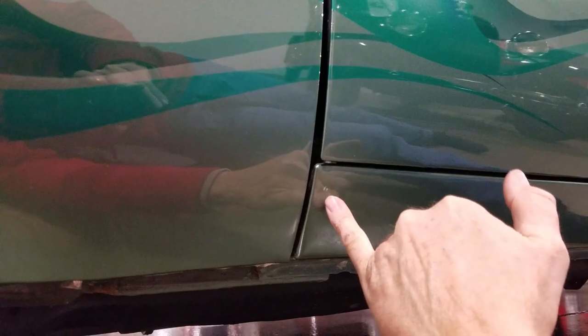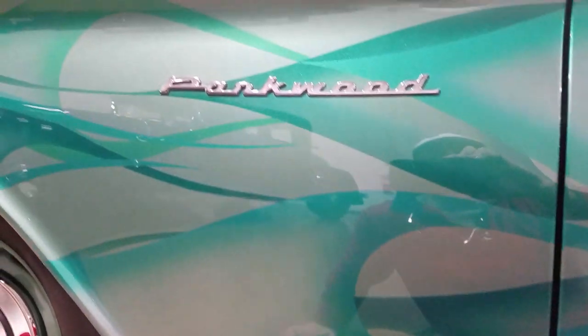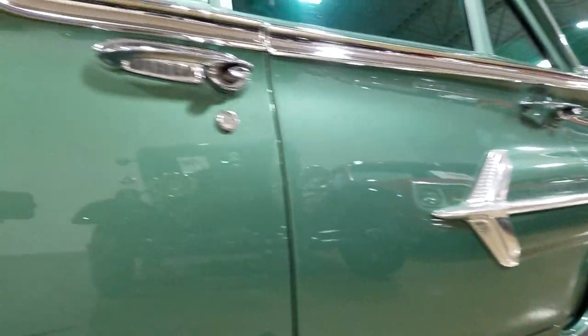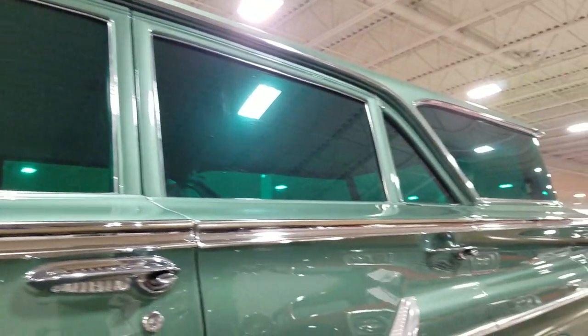Also, while I'm down on the ground on this side, a little bubble, a little swell, a little nick right here. But the reflective quality is great. That trim's in really nice shape. Mirrors are in really nice shape. Door handles and side trim all in well-survived shape. Some parking lot pings and dings along those lower spears. Just a little general miscellaneous wear on the trim.